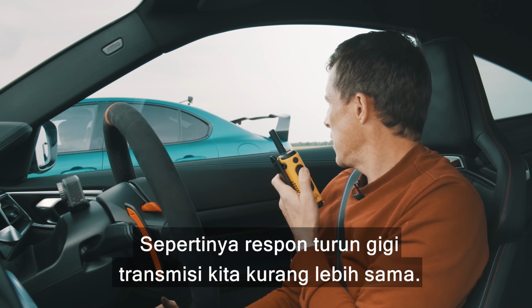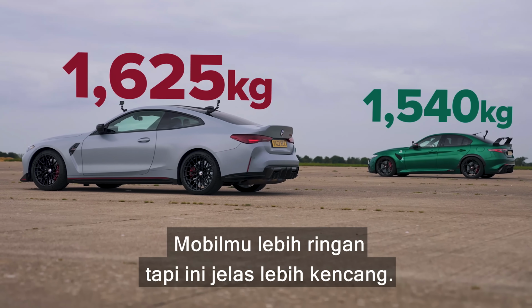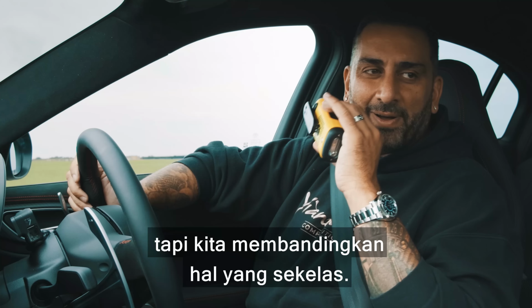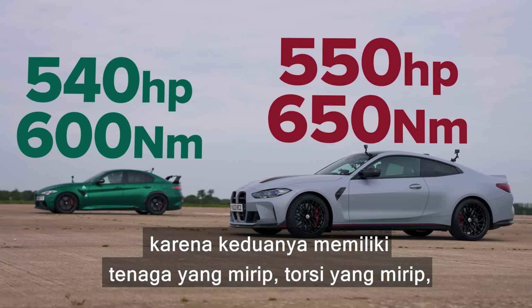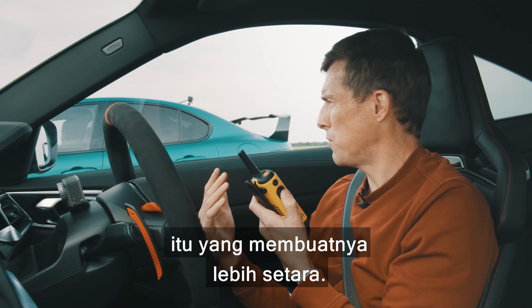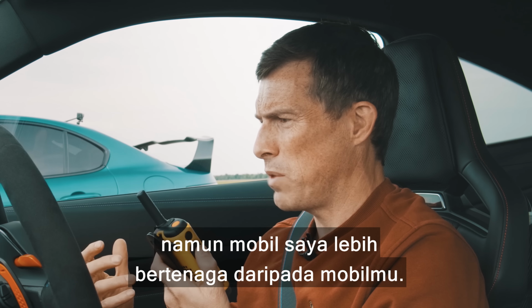I think the kickdown on those gearboxes was about the same, wasn't it? They've got similar power, you know, 510 horsepower in it. Yours is lighter, but this is noticeably quicker, isn't it? Yeah, it's quite nice, this. It does pull, but you're not comparing apples with apples, are we? But the thing is, we are, because they've got pretty much the same horsepower, similar torque. That's lighter, this is a bit heavier, which would make up for the difference. But this is noticeably quicker. It is apples with apples. It's just that my apple's bigger than your apple.